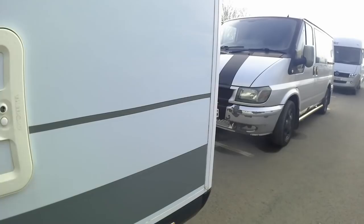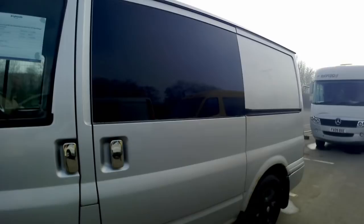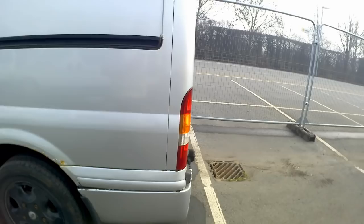We got this short wheelbase, low top Transit. It has got a sink and a bed and a rock and roll bed. I showed you this one last week. Only got the little tiny 75 PS engine in it, which is one of the smallest ones because it's a Mark 6. It's the smallest engine. It's not an 03.